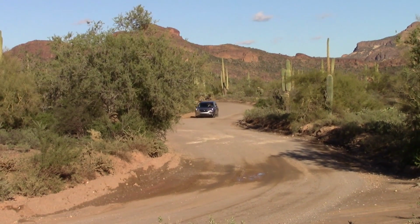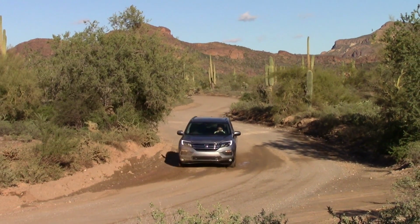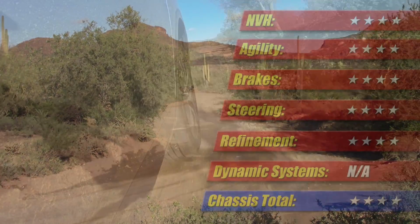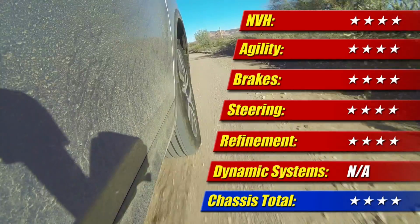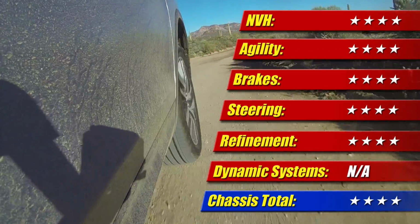The chassis of the Pilot felt of quality overall, even when the structure and trim got a bit rattled on the rougher roads. The soft nature of its tuning, however, does give the impression that at times it isn't as solid as it really is. Thus, we rate it at 4 or 5 stars.